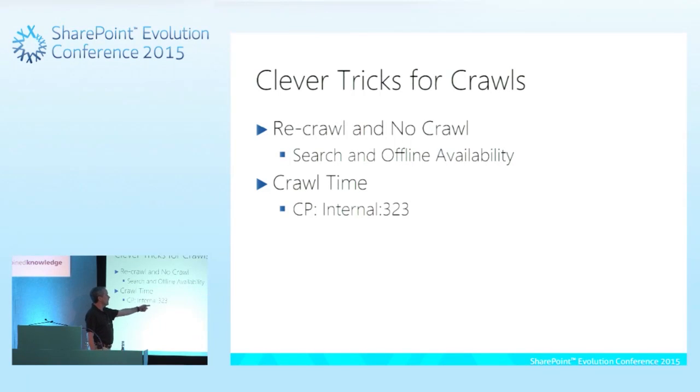There is an internal field, the 323 field. That's totally intuitive, right? I knew that was crawl time. That's where SharePoint puts the date that item was last crawled. Michael shows you in a blog post how to actually create that crawled property if you don't see it. SharePoint will populate it when it does the crawls, and then you surface it using a managed property like I showed you. There's also something called the VTI_search version attribute in the property bag.